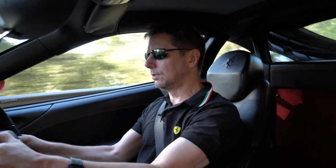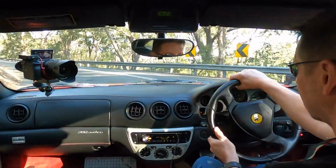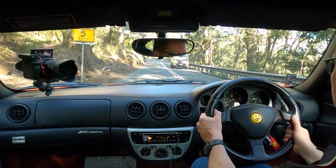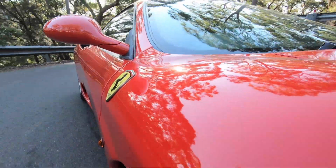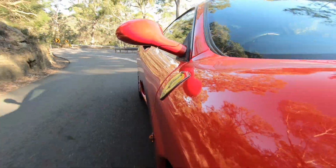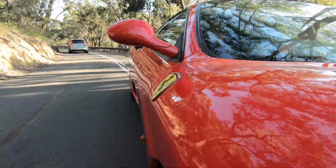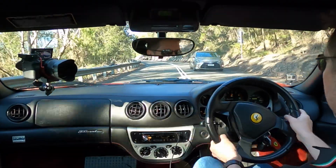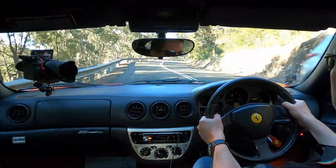I mean, 430s are still high 100s, low 200s. A well-sorted 355 is going to be in the 200s plus. And then if you want anything more approachable in terms of cost, you have to look back at things like the Mondial and the 308s, which are really old cars now. They're 40, 50 years old. So they are an even more daunting prospect to own than this car. So if you want to get into a modern Ferrari at the lowest price, it has to be the 360.